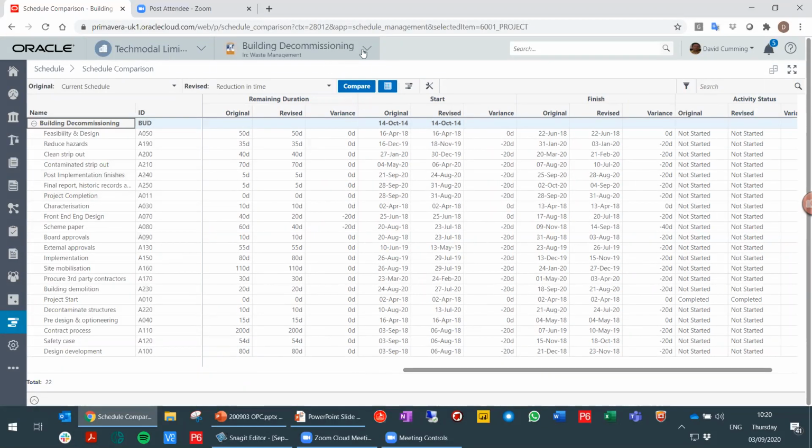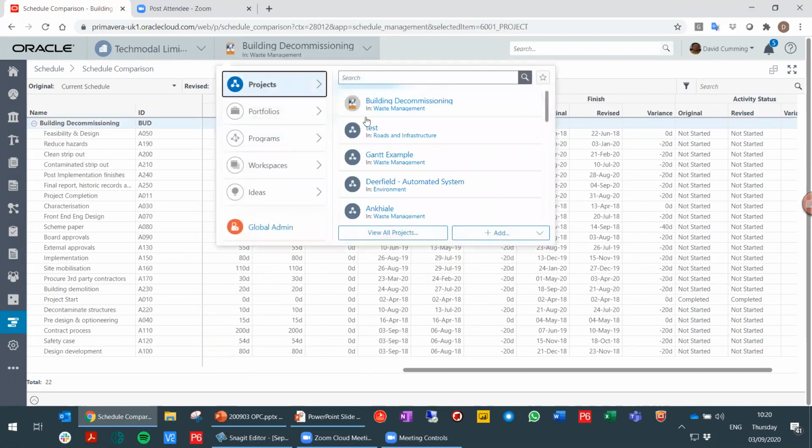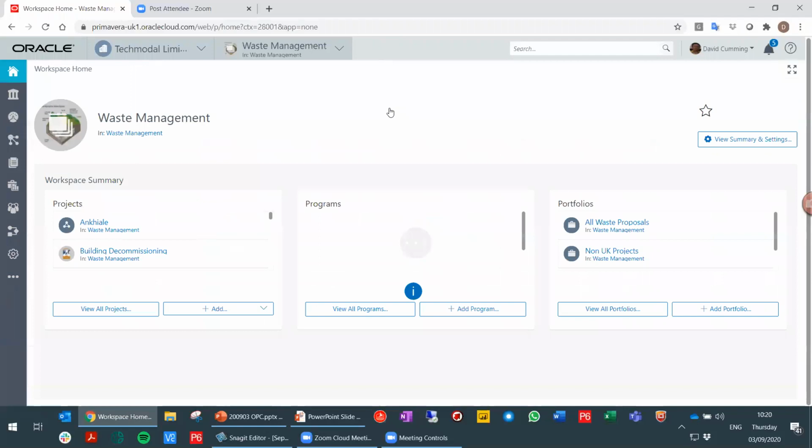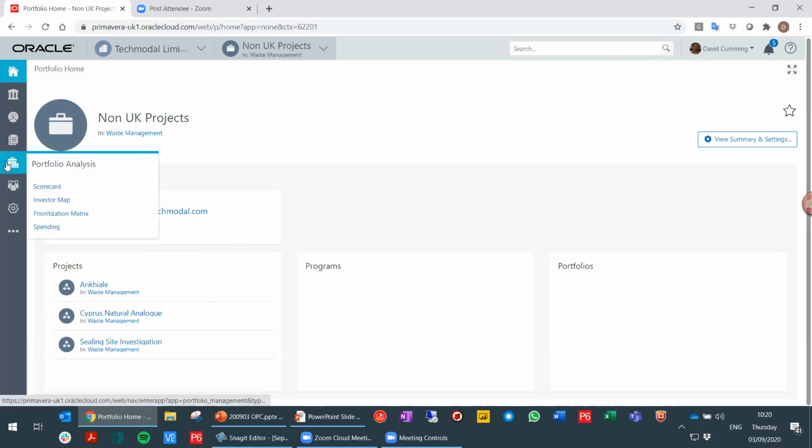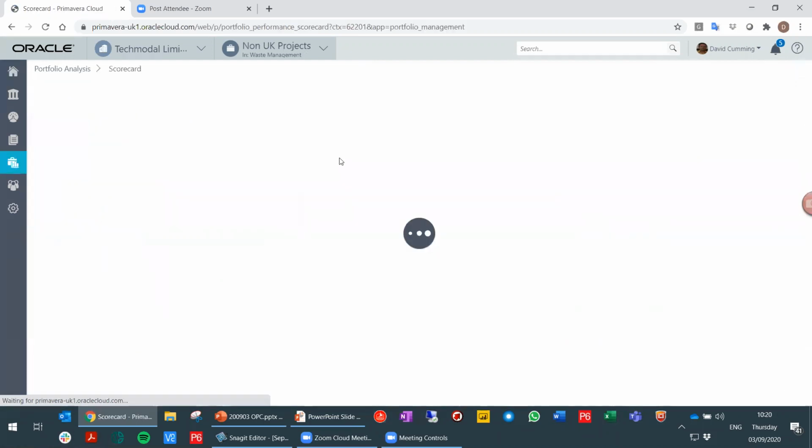Okay, let's go back up to the waste management level. So we've had a look there. We've got some of the scheduling work from P6. We've got that there. We've got a bit of the Unifier workflow design. We've had a very quick look at that. That's available. Just going to have a look very quickly at some of the portfolio analysis that we've got here as well. So we've got a portfolio with a number of projects in, and we're just going to have a look at 2 of the options here. First of all, we'll have a look at the scorecard on portfolio analysis.